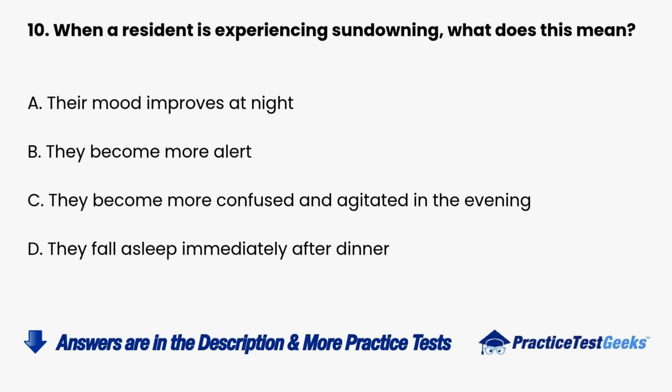10. When a resident is experiencing sundowning, what does this mean? A. Their mood improves at night. B. They become more alert. C. They become more confused and agitated in the evening. D. They fall asleep immediately after dinner.